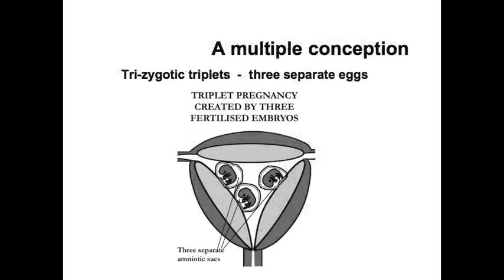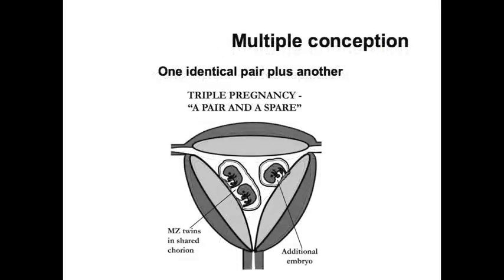Of course, you can have a multiple conception. You can have triplets. Here is a trizygotic triplet pregnancy with 3 separate eggs, and they have 3 little sacs and 3 little placentas. A very common multiple conception is to have 1 identical pair plus another, a pair and a spare. So you have 1 pair of monozygotic twins in a shared chorion, and you have another embryo.